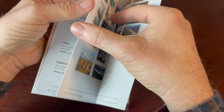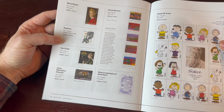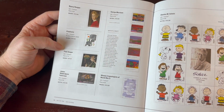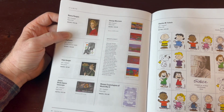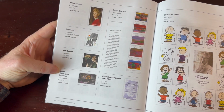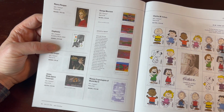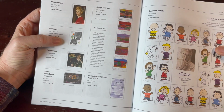There should be a new philatelic magazine out. Maybe, I think they're quarterly, so maybe this first quarter there'll be one. Nancy Reagan, those elephant stamps, those are cute. Pete Seeger, James Webb Space Telescope. George Morrison. Here's the spotlight on George Morrison.